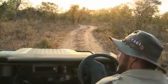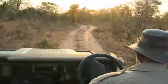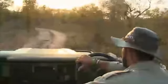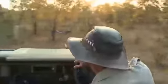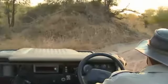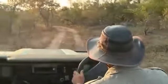The reason why is we are close to the water hole, and we could bump into something else there. It's not easy driving in the opposite direction to fresh tracks, but occasionally it must be done. I'd like to try and show you the tracks, so I'm going to look for a good spot, but it's not easy with the camera being mounted on the vehicle.